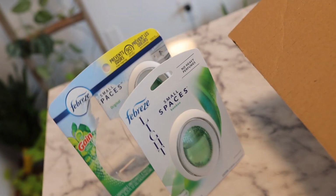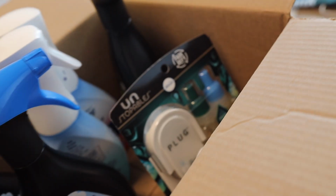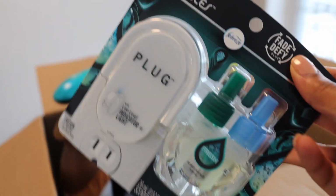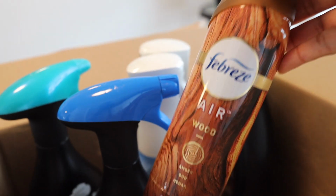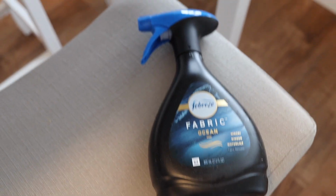I've actually been using the Gain Scented small spaces in my closet, so it's perfect timing. We have some Unstoppables here. This is a plug-in, which I've never used before from Febreze, so I'm excited to try this as well. We have an air freshener. This is one of their air products. Oh, then we have fabric. I am super excited to try. This is the Ocean scent.